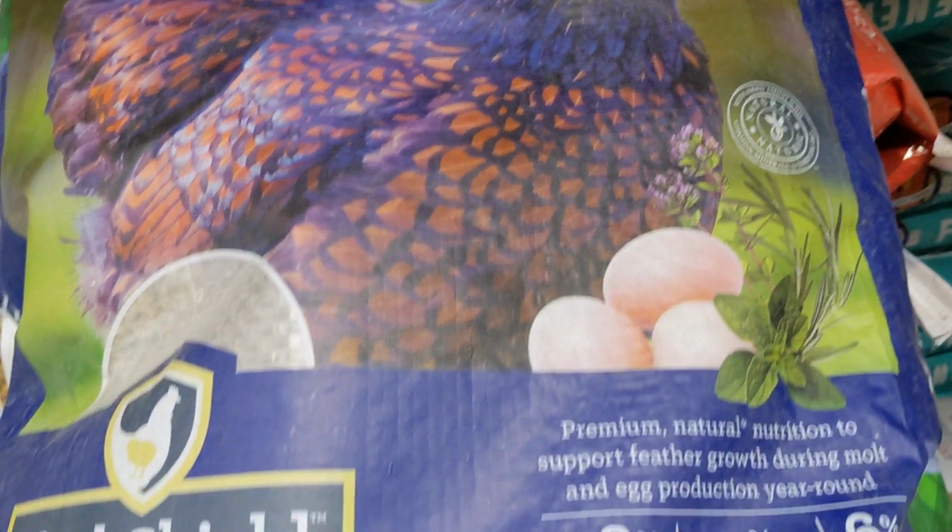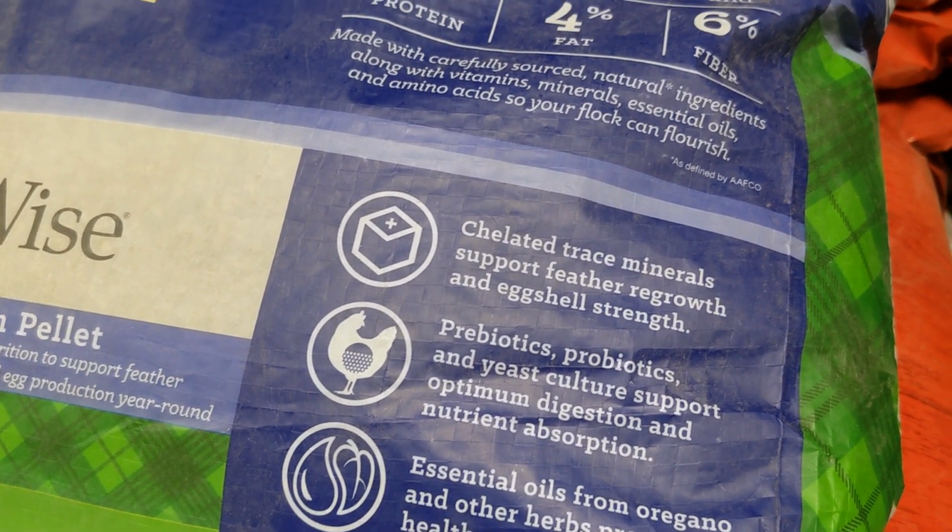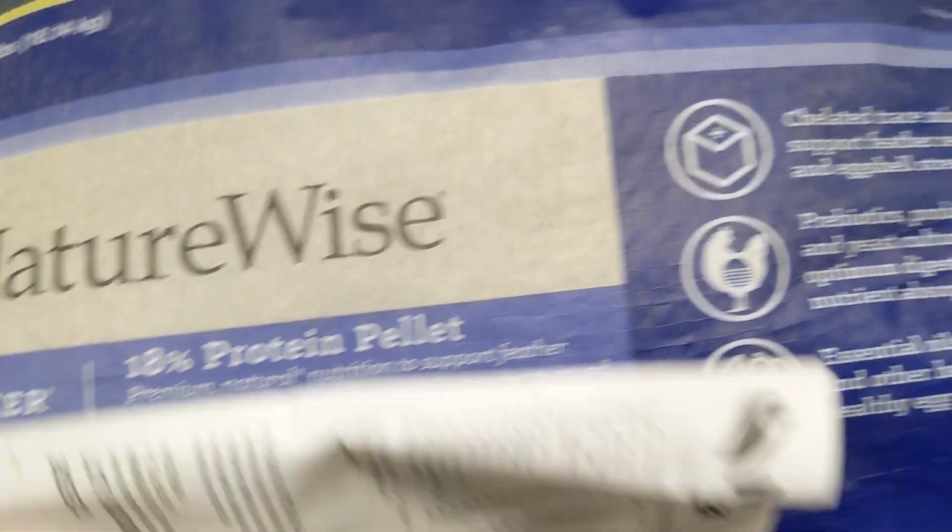And like I said earlier, it's natural for your hens to take a break when they're molting and when the days are shorter and when it's colder. But adding a little bit of extra protein can help somewhat.